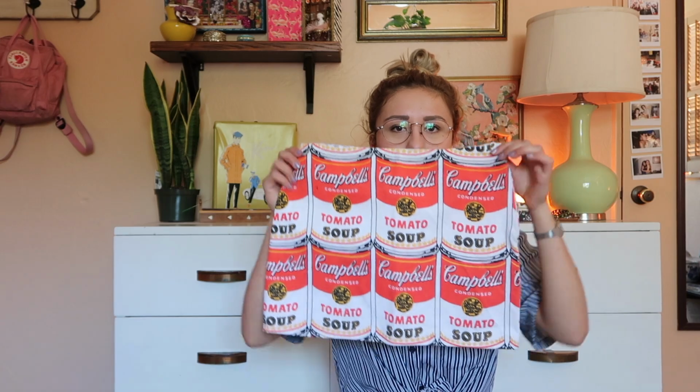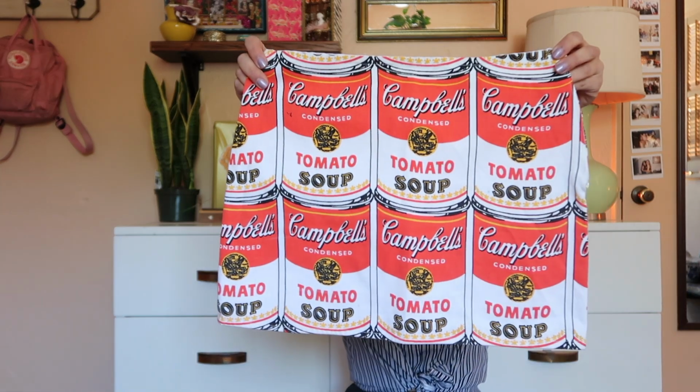The next thing is so adorable and I can't wait to wear it. I think I'm probably gonna wear it today if I leave the house. But it's this Campbell's soup skirt. And it doesn't have a brand on it, and so I think that somebody just got this fabric and made it, which is so cool. But yeah, I got this literally for $5, so what a deal.